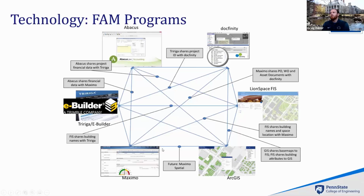You can spend a lot of time doing that, but if you're just looking at space and wayfinding, it's pretty quick. So FAM programs, this is the technology side of FM at Penn State. And this just shows you the plethora of systems that is actually used as an owner. So we have Abacus, which is our financial system. Docfinity is our document management system, legacy documents. Lionspace FIS is our space management system.